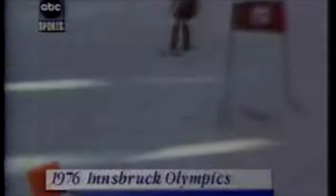For the athletically inclined, the Austrian Alps represent a towering challenge. And among those who have embraced it is Good Morning America's own Andy Mill, who is also a contributing editor at Men's Journal magazine. He competed here in Innsbruck at the 1976 Olympics, and he recently hit the slopes once again with one of his former competitors.